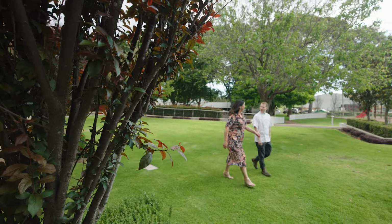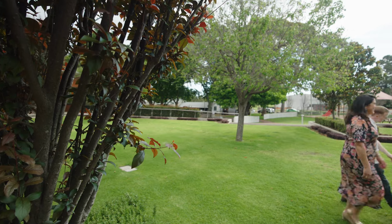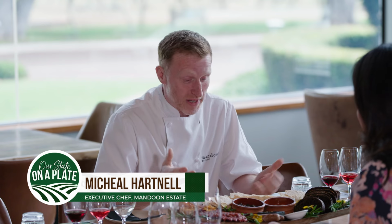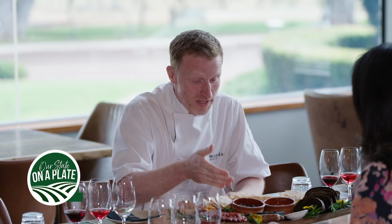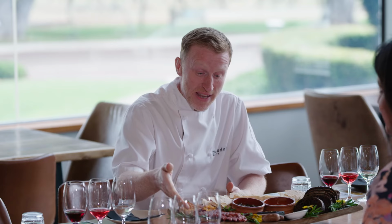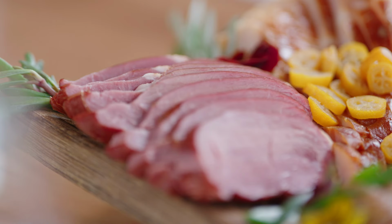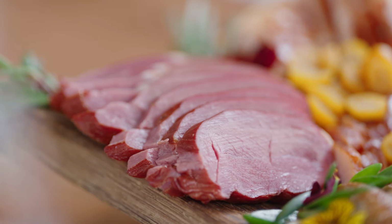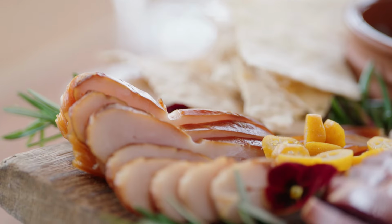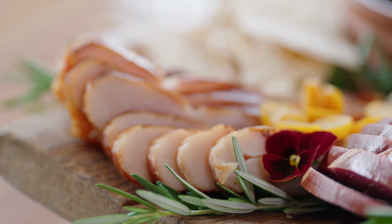Michael Hartnell is the brainchild, and he's going to take us through this taste experience. This looks amazing, and I'm seeing lots of familiar stuff on here, but I'm guessing it's not what I think it is. Exactly right. There's a lot of familiar stuff on here. This will obviously look like a sausage, but it is a smoked kangaroo sausage, and we have some meat here, which obviously looks a little bit like a pork or a lamb, but is actually smoked emu. Yum. And this obviously looks like chicken, but is actually smoked crocodile. Oh, really? Yeah. I really thought that was chicken.